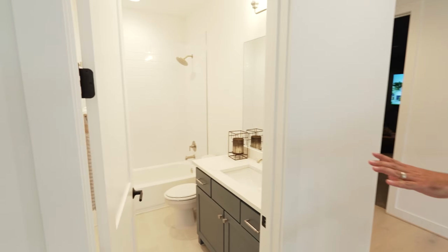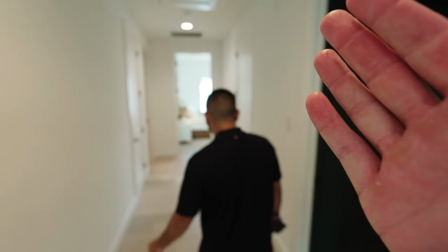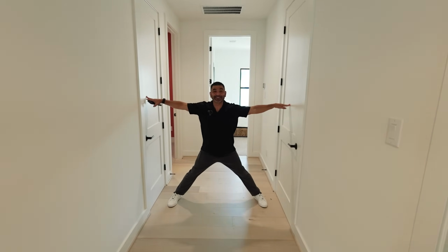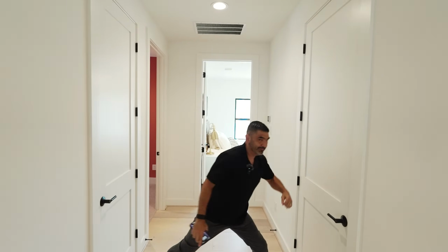Full bath right here, and then right behind this door, you'll have the door that goes into the bedroom. Well, let's not go in that room right there either. We'll save that one. We've got to show the hallway. Look at this hallway. My goodness. Look, my arms are spread right here. We could play games right in here. Shuffleboard, bicep curls.